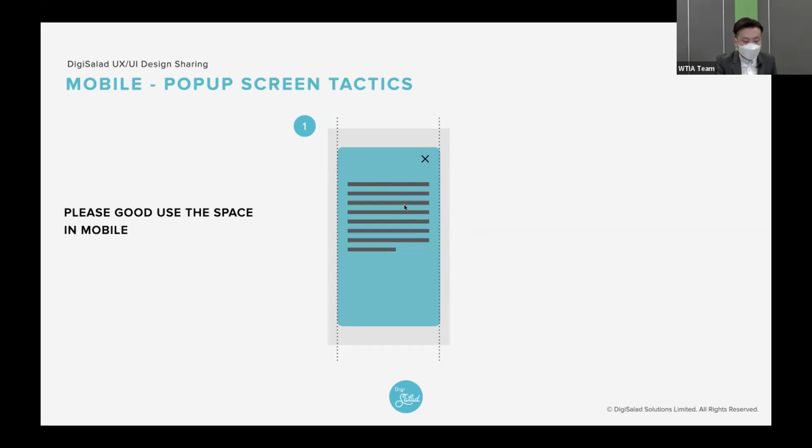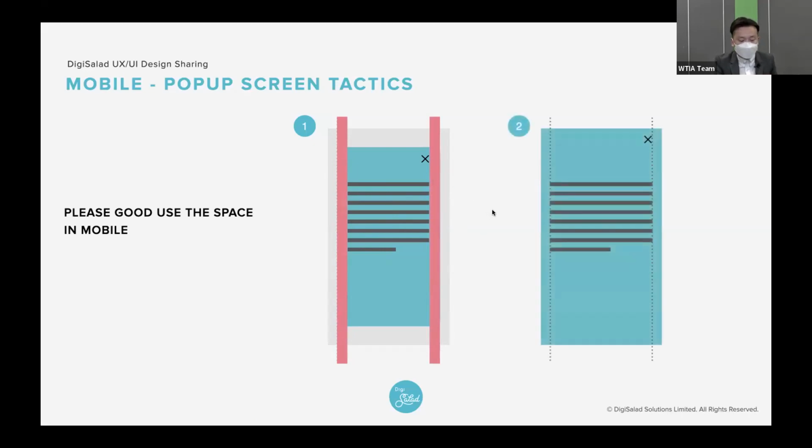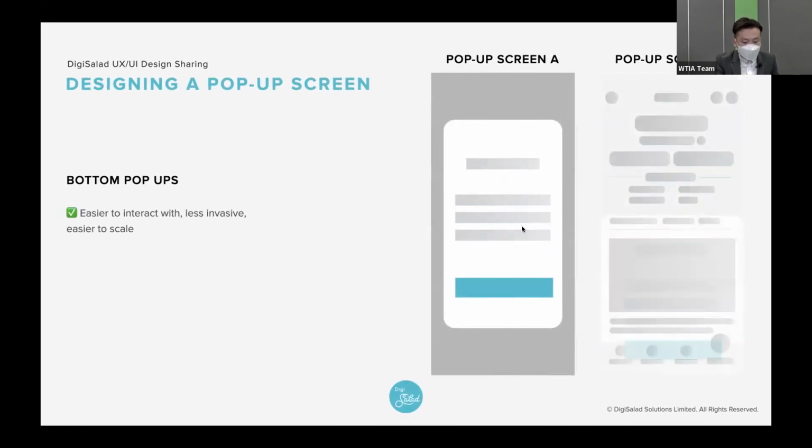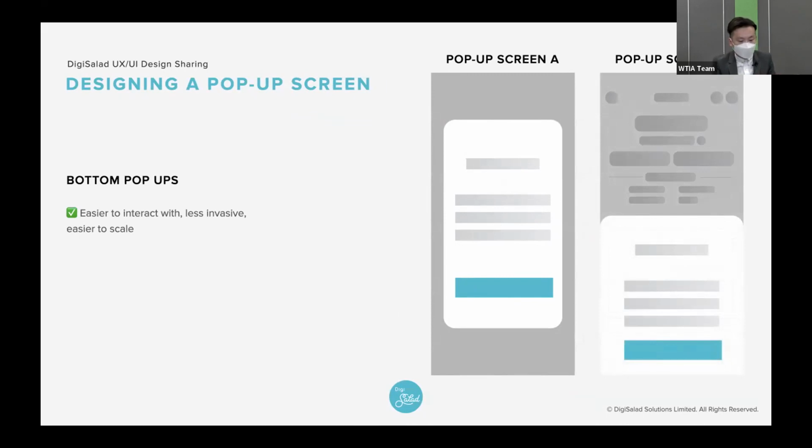For example, when we put the content into a light box, we only have limited space to show the content because we need to reserve two margins there. The first margin, and the second margin is for the light box. So when we have a pop-up screen in your mobile app, I would suggest using a full screen pop-up so that we can reserve more space for the designer to put the content in. If you don't like the full screen style, we can consider putting the pop-up screen in the bottom area, because the latest version of iOS encourages users to do this through a pop-up menu.